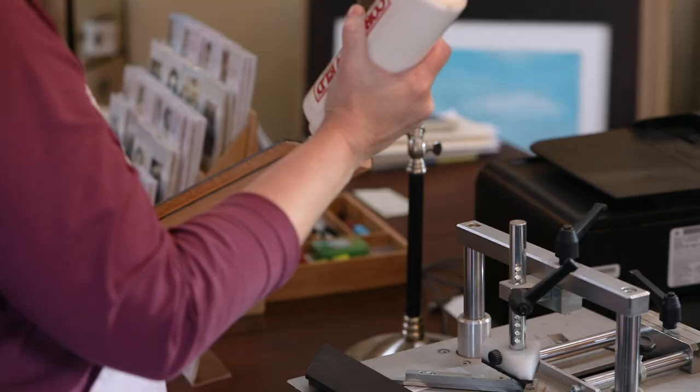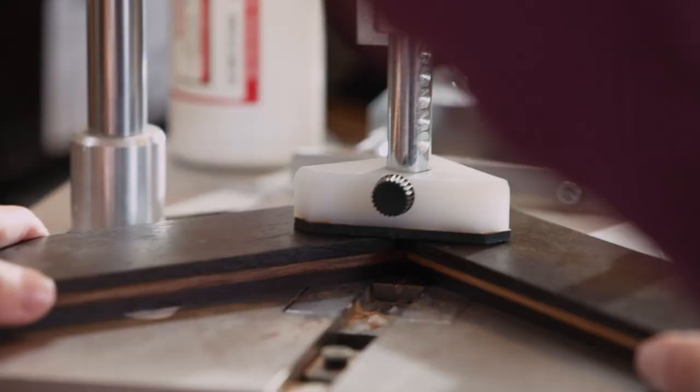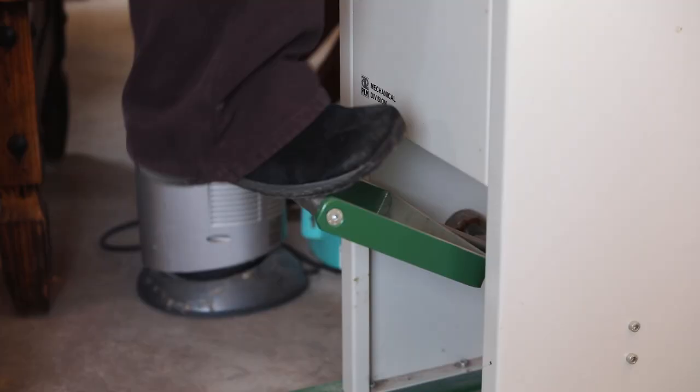I'm also a professional framer. I not only build my own frames, but I also cut the glass, the mat board, and I assemble everything into a nice, neat little package.